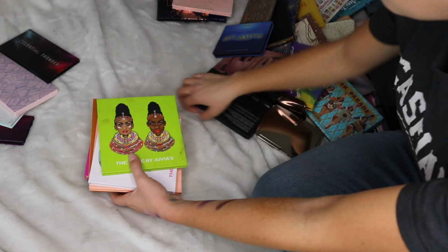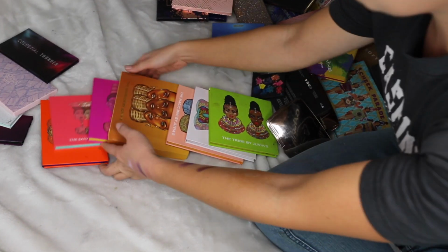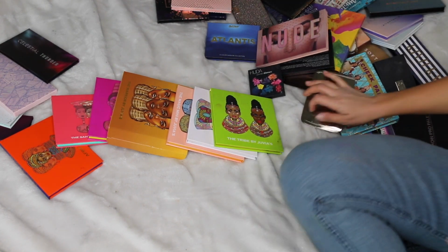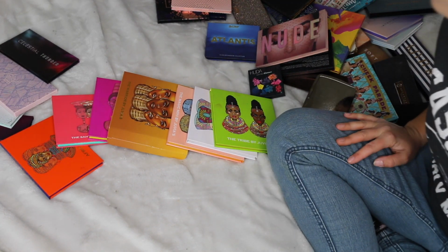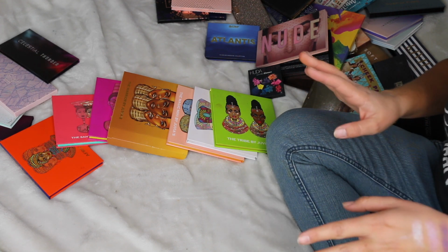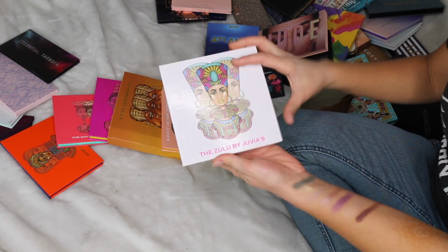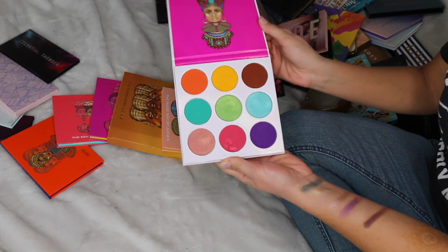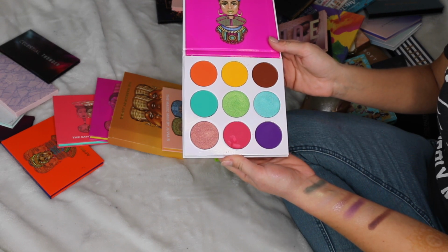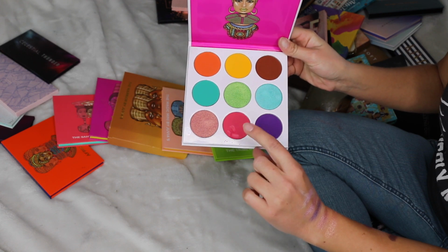Next up is my Juvia's Place palettes. So I might have more Juvia's Place palettes than Anastasia palettes, but that's because I love them so much. Juvia's Place is such an amazing brand, and so many of her palettes are amazing. I can't declutter this. This is one of my favorite palettes. It's so fun and colorful. I love it. This pinky shade is very unique in my collection.